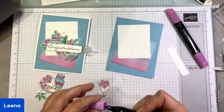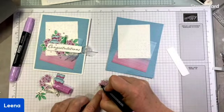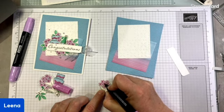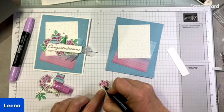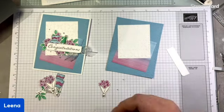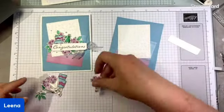There we go. And then I'm just going to come in with the petunia pop, and I'm just going to kind of dab on a little around the center of each flower. And it's going to bleed a little bit into that lighter shade. And I just think they look really happy. Happy little wedding flowers. Okay. So that is all there is to coloring your bouquet.